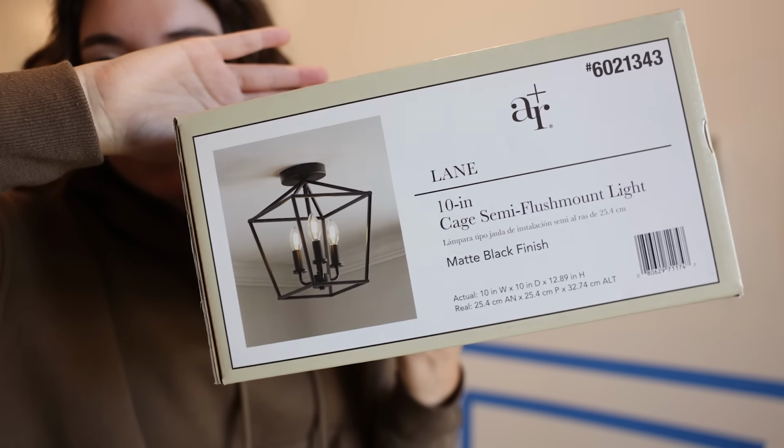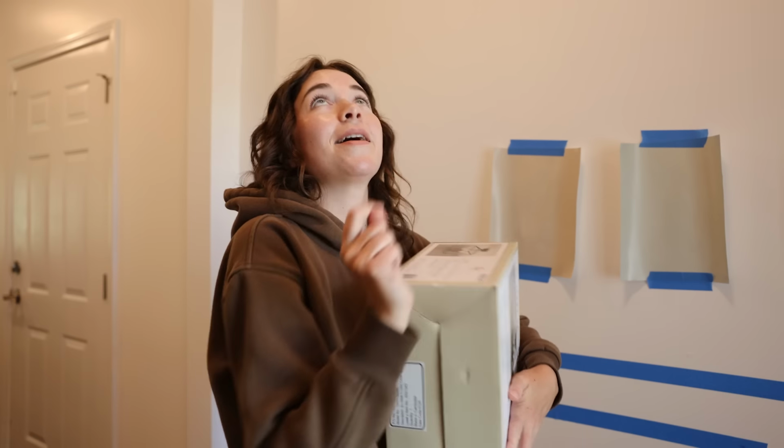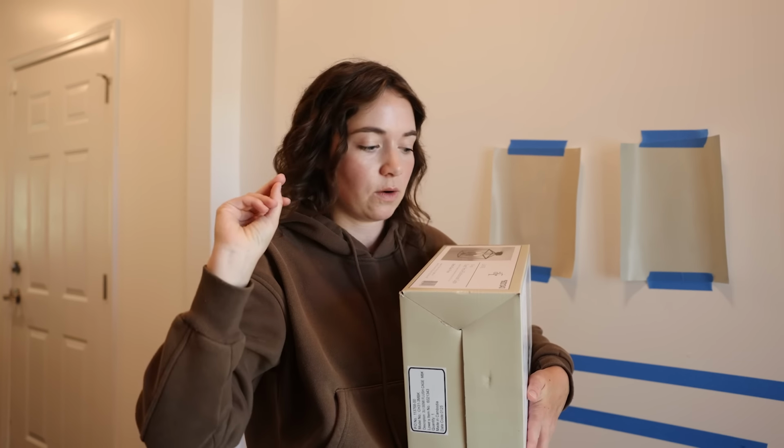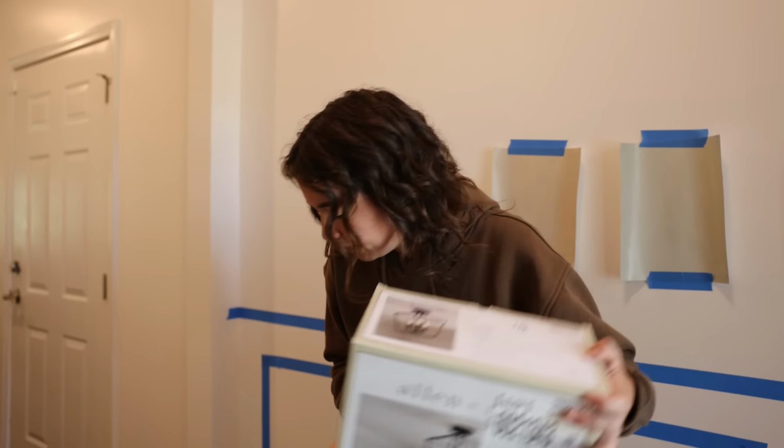We've got this lantern style ceiling light. I am so excited to replace the builder grade light up here right now. It's nothing special. We've replaced most of the other lights in our house. I think this is the last one we have from when our house was originally built. So excited to put this one in.